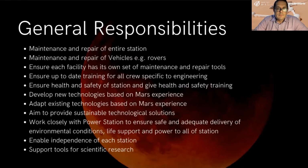In terms of general responsibilities, we are imagining our operation of a Mars habitat. This Mars habitat contains 7 infrastructures, and one of these 7 infrastructures is the engineering center. This presentation is specifically about this infrastructure. Some general responsibilities of this facility, called the engineering center, are maintenance and repair of all stations. Also, it's very important to take care of the vehicles and the rovers. Also, ensure that each facility keeps all maintenance and repair protocols.